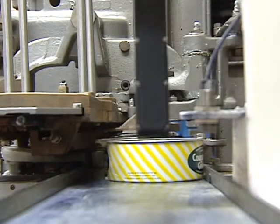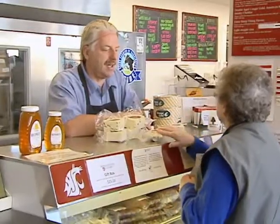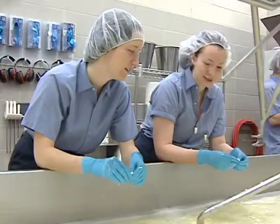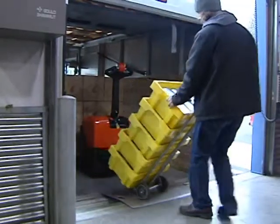Cougar Gold Cheese is famous across the Palouse and the world for its distinctive, bold taste. It is unlike most cheeses because it is made by students, packaged in a can, and shipped out to the world. This is its story.